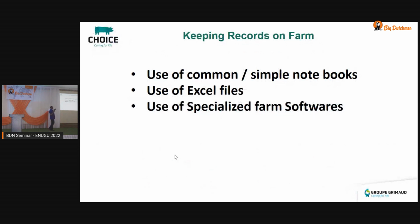We could get those details from that man because he's keeping records. How many of us keep records? At least an exercise book. Good. So at a point in time, we should be able to accumulate all this data to check whether and how well we are doing. All right? Records can be kept using a common exercise book.